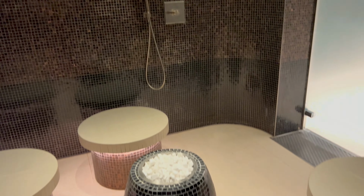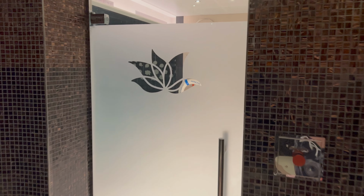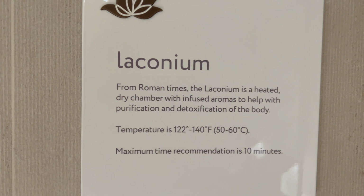One of the bits that I thought was a nice touch, in the different steam room areas, they had a selection of different scents to press. Yes, they did. Now, you often get a lot of eucalyptus or that, but you could change it, which was a nice little touch.